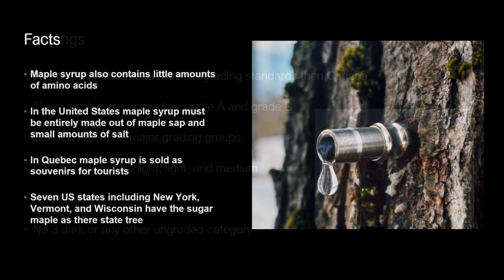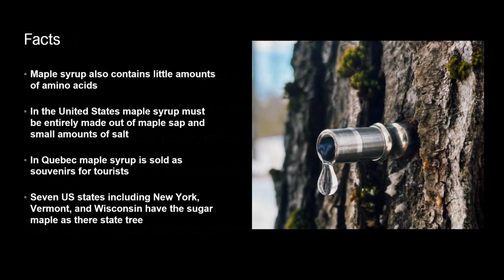Facts. Maple syrup also contains little amounts of amino acids. In the United States, maple syrup must be entirely made out of maple sap and small amounts of salt. In Quebec, maple syrup is sold as souvenirs for tourists. 7 U.S. states including New York, Vermont, and Wisconsin have the sugar maple as their state tree. Don't you just love maple syrup?